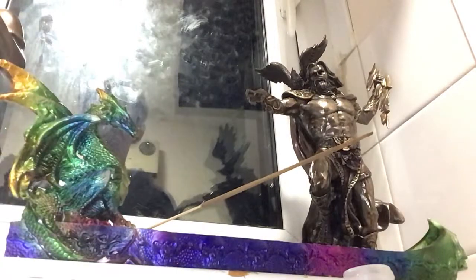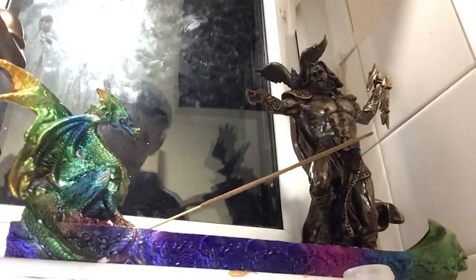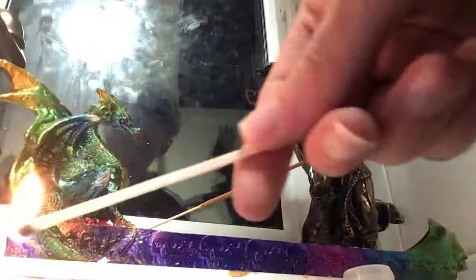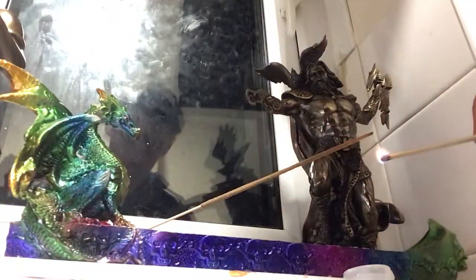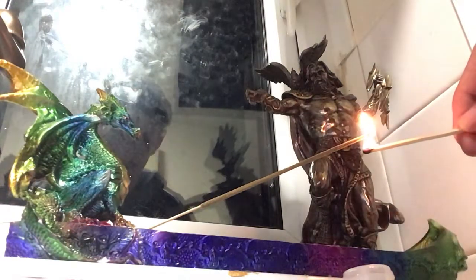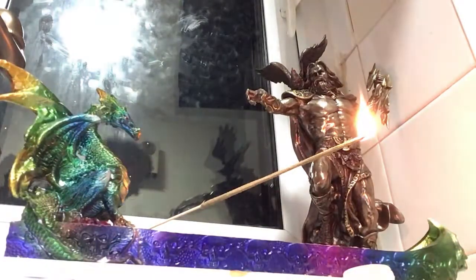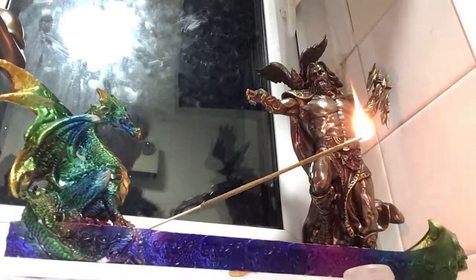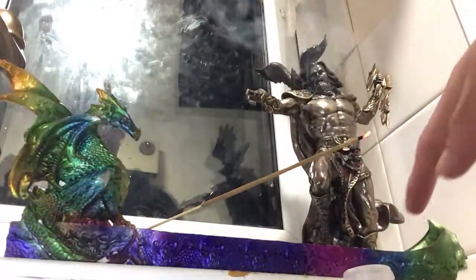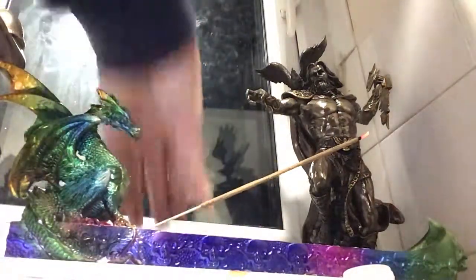Again, take your matches. If you have matches, of course I do, but some people may have lighters. It doesn't really matter. Again, light your match, so you can see the flame there, and then bring it up to your incense stick, light it, and make sure there's a good flame on the incense stick before you blow it out. Then, as you can see, that's got a good flame to it, so let's blow it out. And it will start dripping into the bottom here and make the ashes fall in there, and it'll be absolutely fine.